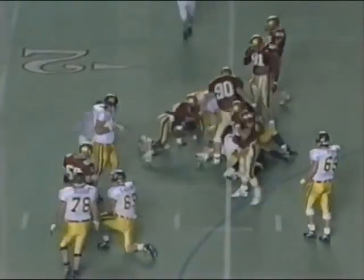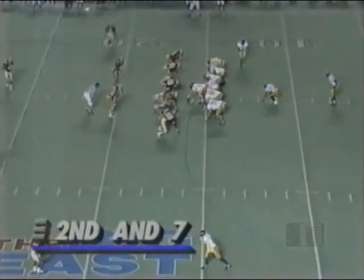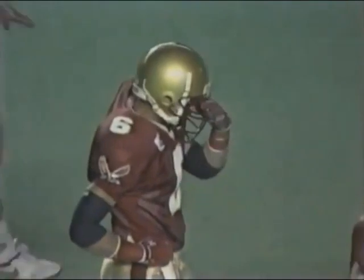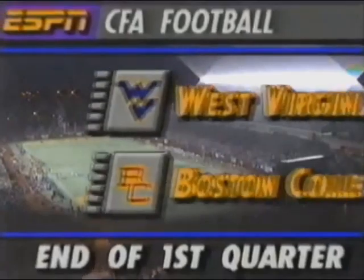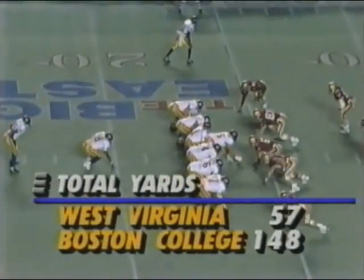Kelchner still at the controls. Gives it off. Walker, about 3. 2nd and 7. West Virginia from its own 16-yard line. Baker in motion. Play action for Kelchner. That's a tough throw. And he got it in there to Jay Kearney. And both teams have had it 3 times. West Virginia will still have it when the second quarter starts when we come back. Scoreless so far. Big Kelchner, 3 out of 3 so far. Total yardage, it's been all Boston College with 2 lengthy drives that netted them no points.